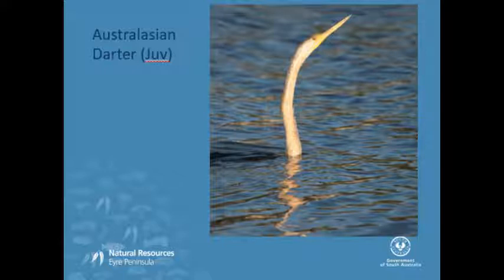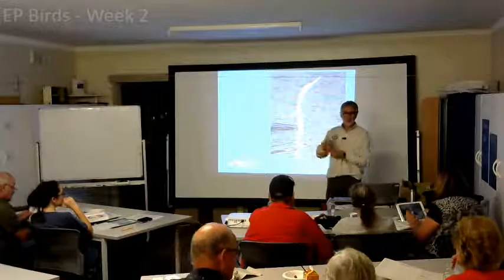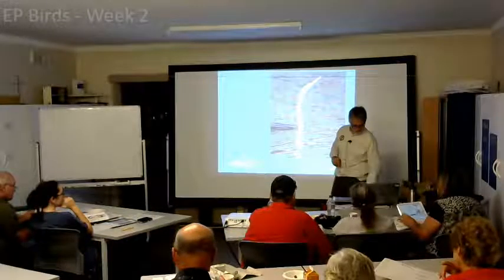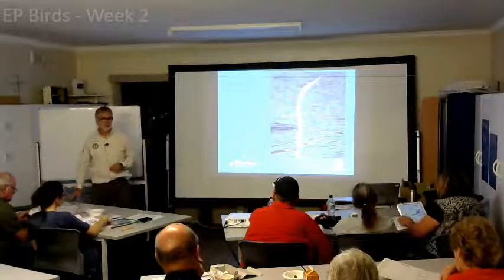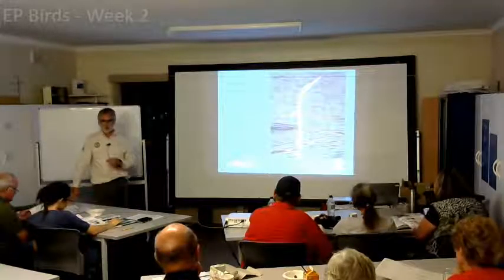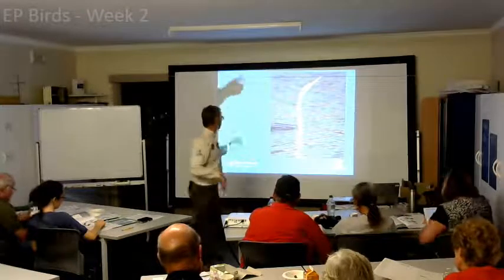If you've seen them on a river or a lake when they're like this, they look like a snake on the water. So a lot of people call them snake birds. But they're a darter, Australasian darter. What's the age of that one? Juvenile. The adults have quite a colourful head. It's quite distinctive, males and females. So that's a young one.